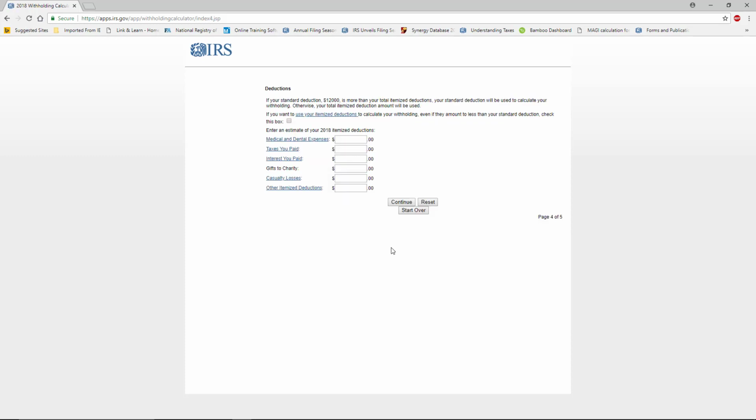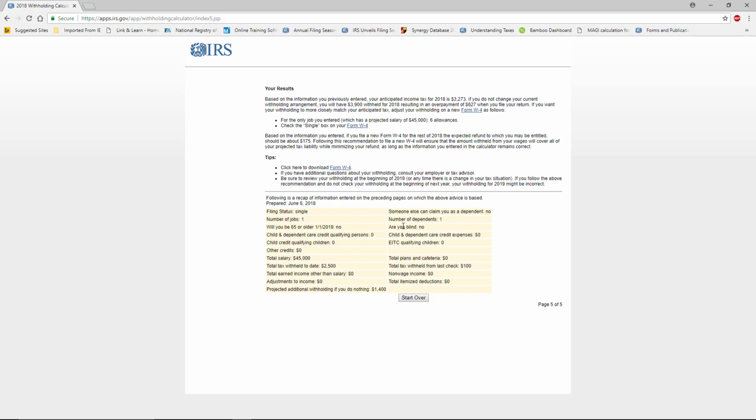I'm going to use the standard deduction. I'm going to say that in this case the standard deduction of $12,000 is going to be more than my total itemized deductions. I'll hit continue. And here I'm told that based on the information that I entered, my income tax for 2018 will be $3,273. If I don't change my current withholding, I'll have $3,900 withheld and I'll have an overpayment on my 2018 tax return. So it's really that simple.